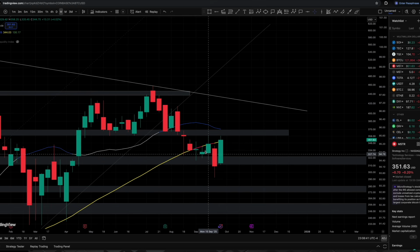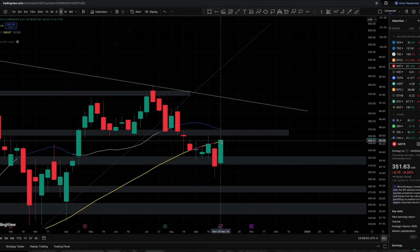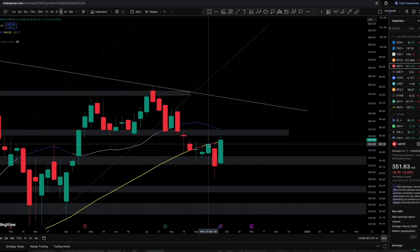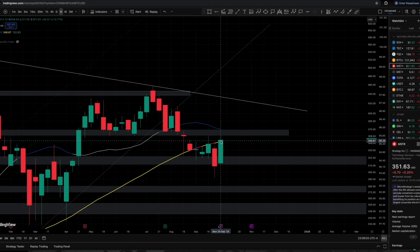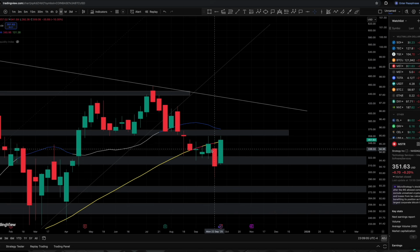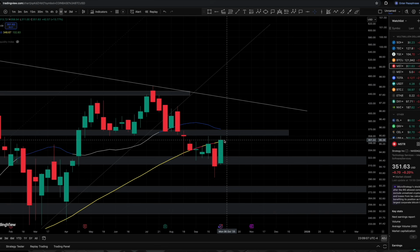A very good sign here: MSTR closing back above its 50-week SMA. We closed right on it this week, but we haven't had an actual solid close since August 18th, because ever since the week of August 25th, it's kind of just been on it or underneath. We actually closed maybe $5 or $6 above it, which is pretty solid.